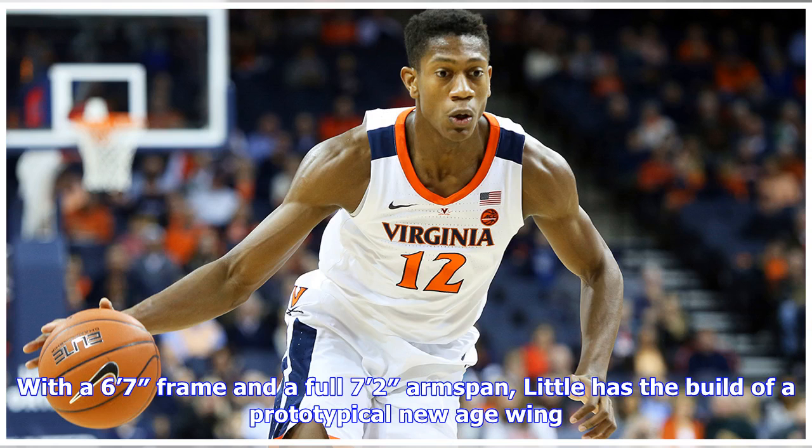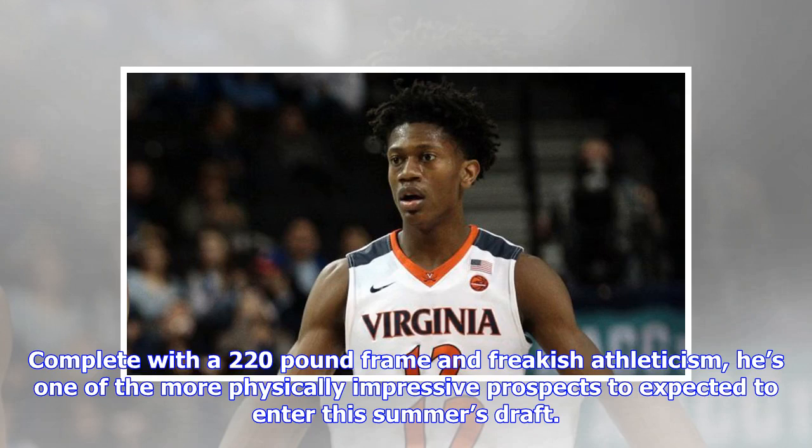With a 6 feet 7 inches frame and a full 7 feet 2 inches arm span, Little has the build of a prototypical new age wing. Complete with a 220-pound frame and freakish athleticism, he's one of the more physically impressive prospects expected to enter this summer's draft.